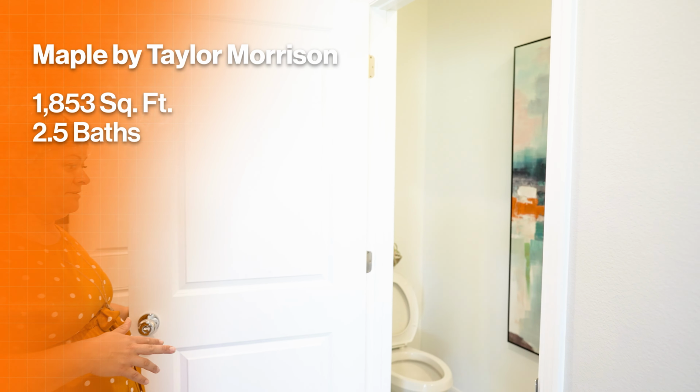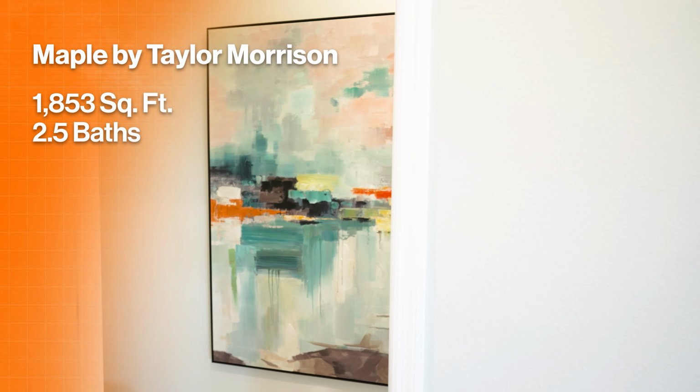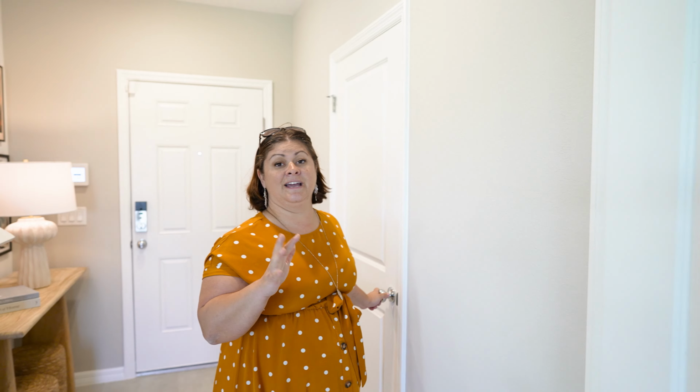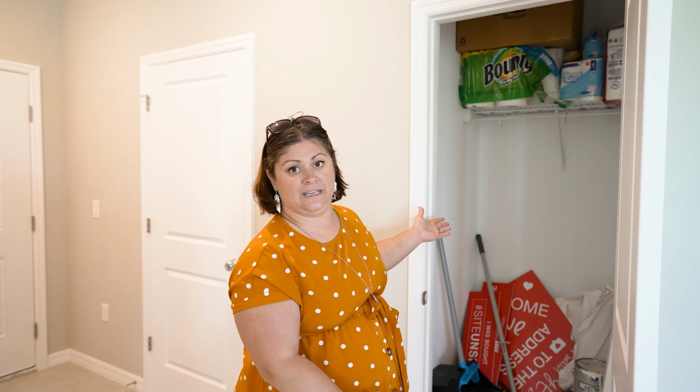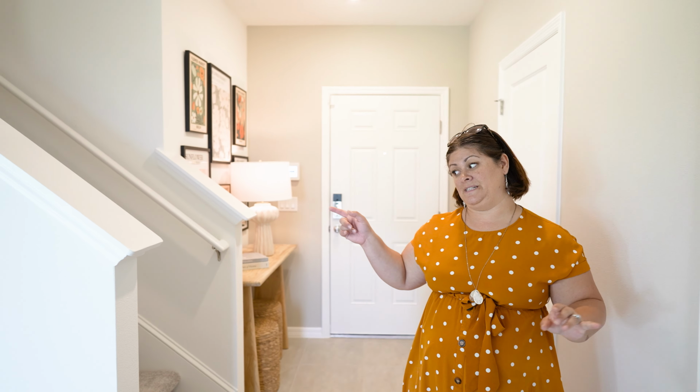One thing I want to make a mention of is that this 40-foot series is a lot more affordable than that 50-foot series because you have less land that they're building on. So if you want to find a more affordable option that's not quite as low as the townhomes, this is a perfect series for you to check out. Over here you have a half bath, which is great for your guest usage. And then you have a coat closet, which right now is the catch-all. All right, now let's check out upstairs.